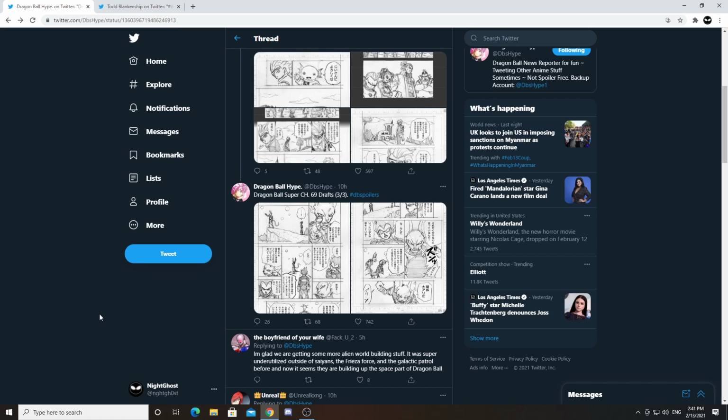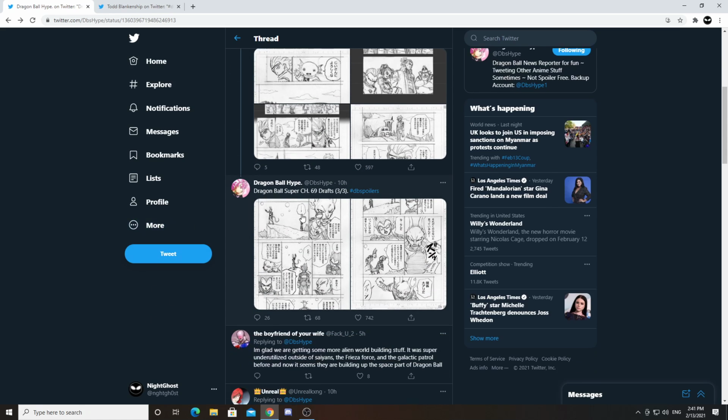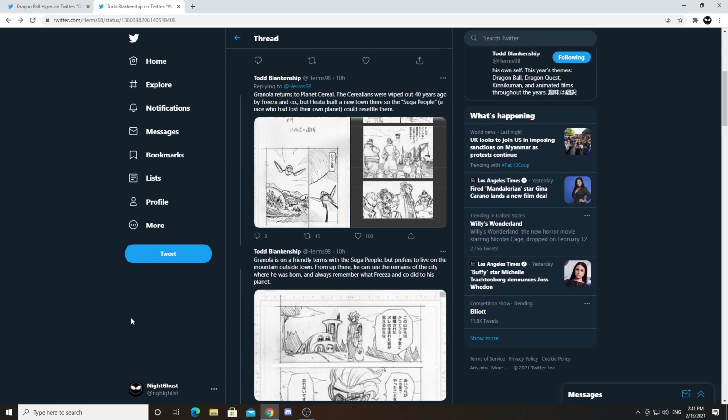It's only like 9 pages, so 2, 4, 6... or technically 8 pages. Usually it's like 9 pages. I don't know. Okay, well, whatever, it doesn't matter. So let's head on over to the actual translations, again courtesy of Herms. Go follow him on Twitter if you want to get these ahead of time.